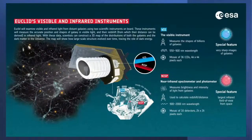And that works at between 900 and 2,000 nanometers wavelength. And that detector has a mosaic of 16 detectors, each having 2000 by 2000 pixels. That will be the largest infrared field of view from space.